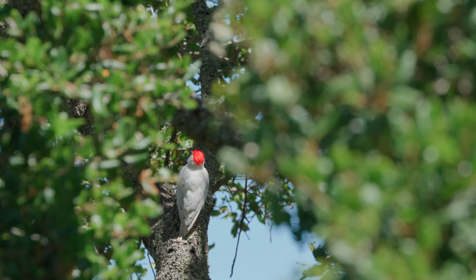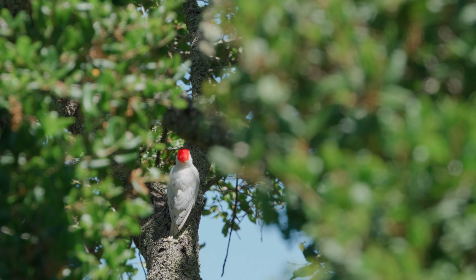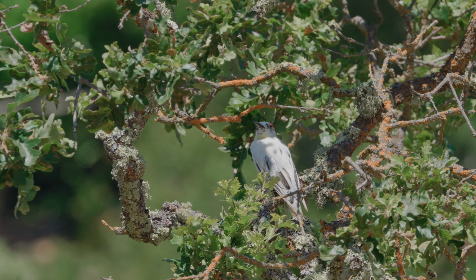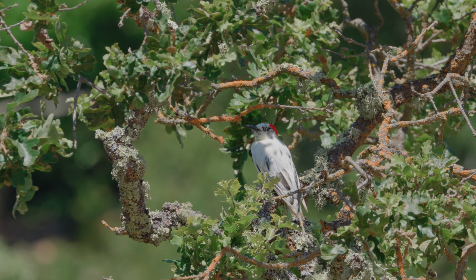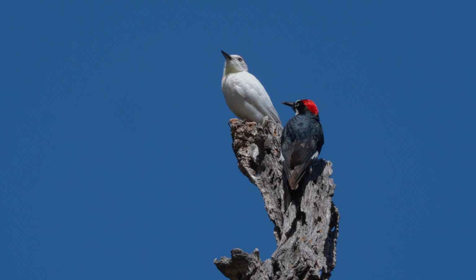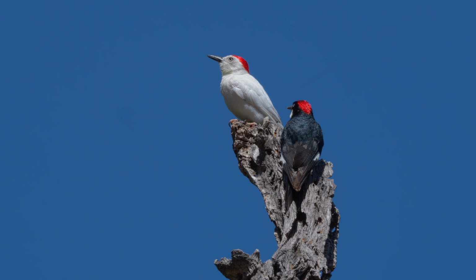I have a treat for you today. Two very rare leucistic acorn woodpeckers. What does leucistic mean, you might ask? Well, it's a genetic mutation that results in a partial or even total reduction of color in a bird's plumage. As you can see, the contrast with an individual without this mutation is striking.